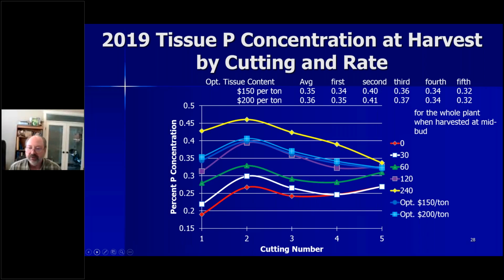The lighter blue is for $200 a ton. And you can see them paralleling each other, and it ranged from 0.34 in the first cutting to as high as 0.4 in the second cutting, and then drops off. So just something to keep in mind, that this does vary a little bit based on which cutting you're looking at. And again, the second cutting is going to be the highest, and the first cutting is going to be where you're getting the biggest bang for your buck.